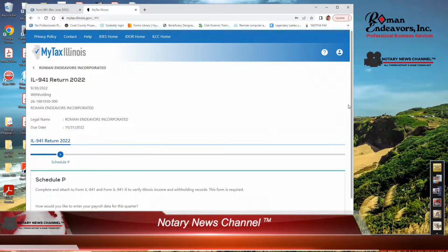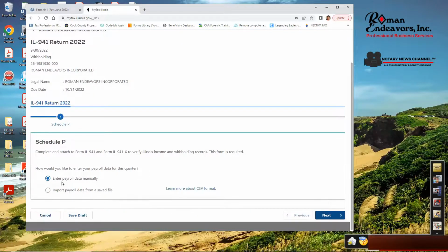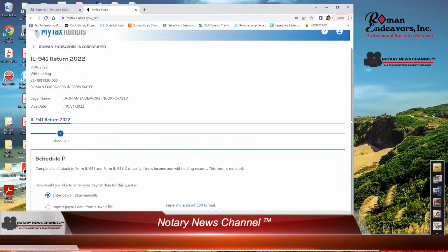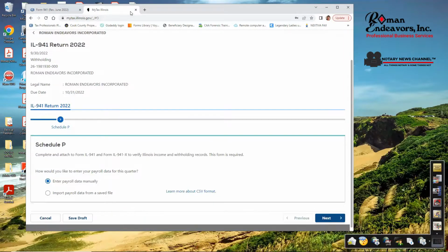So then you would go ahead and click on file the return, and then you would enter in your payroll information and go through the prompts. It's really very simple and easy to follow. Now, if you are like me and you don't withhold any state withholdings, then your report's going to be filled with zeros. But you do have to fill out the report. You have to submit a zero report. So even if you don't withhold state wages, you still have to tell the state, hey, I didn't withhold any wages. Otherwise, they will ding you for not filing a report, even if it is a zero report. So that's going to be the way for Illinois.